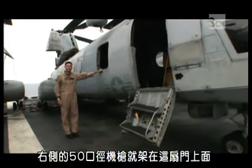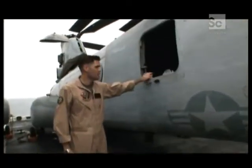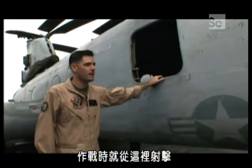This is where we hang the right door gun, our .50 caliber door-mounted machine gun. This is where this will be when we go into combat. The CH-46 is first introduced in 1964 to meet Marine Corps medium lift requirements in Vietnam. This versatile workhorse quickly proves its value in the battle zone.